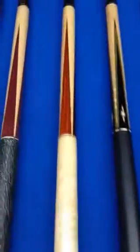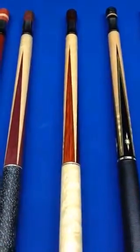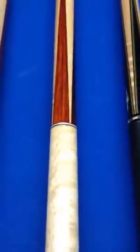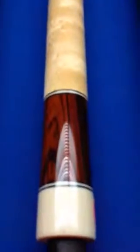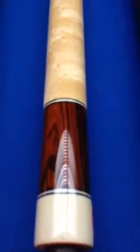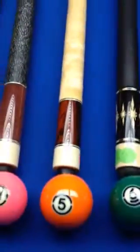Cue number five is made the same way, maple forearm, 4 Coca-Cola points, ivory and silver ring pattern. The handle area is made out of a beautiful bird's eye maple, bottom sleeve out of Coca-Cola wood, and also fancy ivory and silver ring pattern. This cue also is $700.